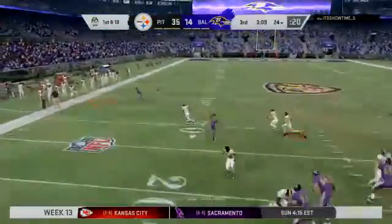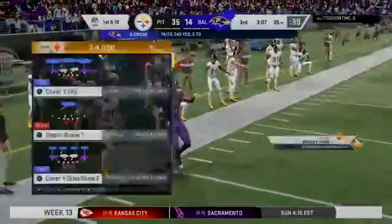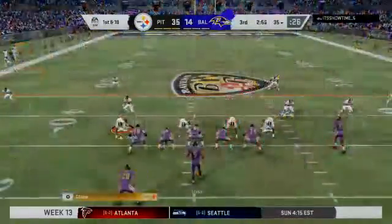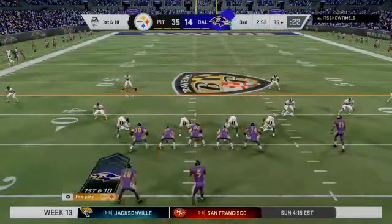On 1st and 10. Cross. That one complete. He finds Sharp, and he'll be out right at the 35. 12 yards to pick up there. Good for a Raven first. This quarterback now 5 straight completions here in this 2nd half.